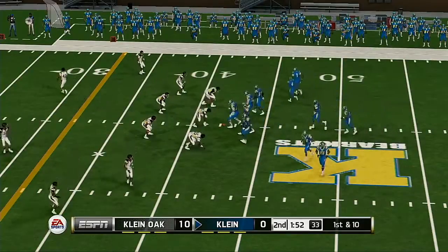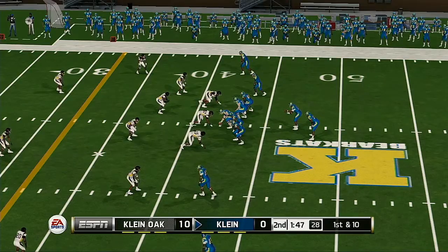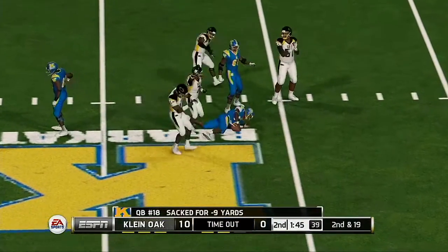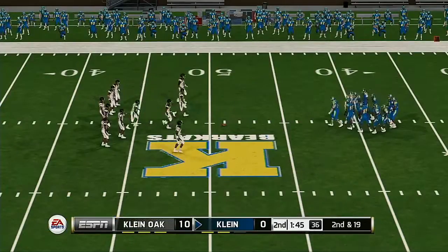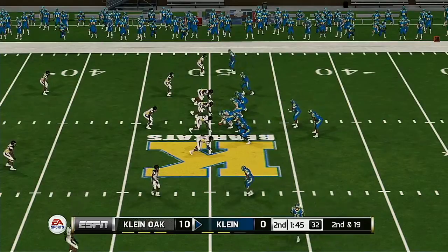It's first and 10. Ball on the 42-yard line. He is drilled at the 49-yard line. The offensive line has to at least slow the guy down a little bit. He was in there in no time.